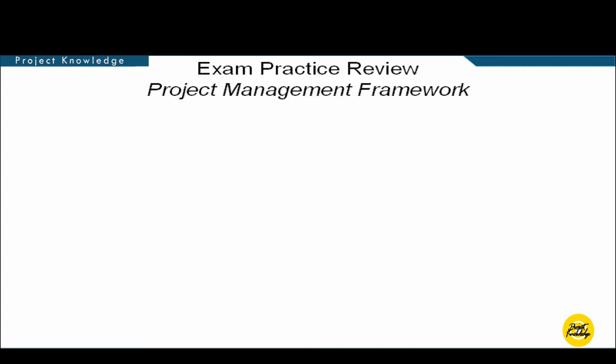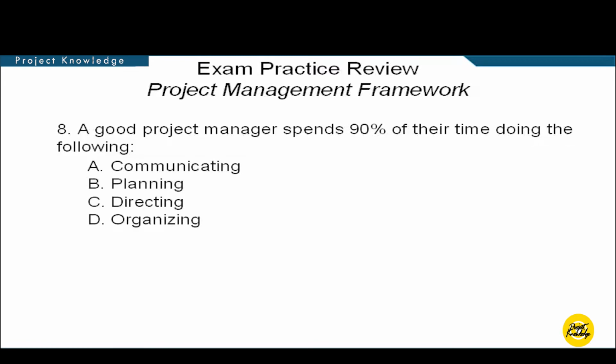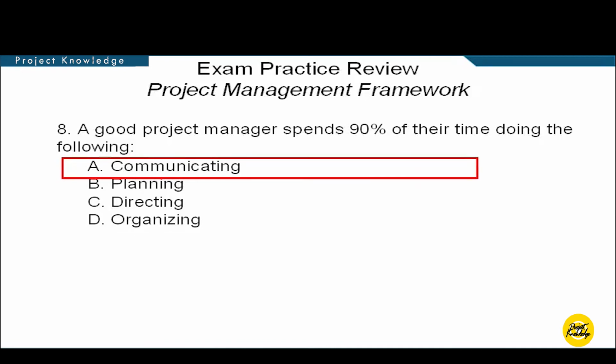Our next question is an easy one, and this is actually something you'll commonly see out there on practice exams, so it's worth remembering. Question 8 says, a good project manager spends 90% of their time doing the following: communicating, planning, directing, and organizing. And the correct answer is A, communicating.